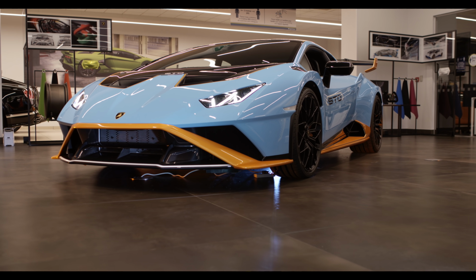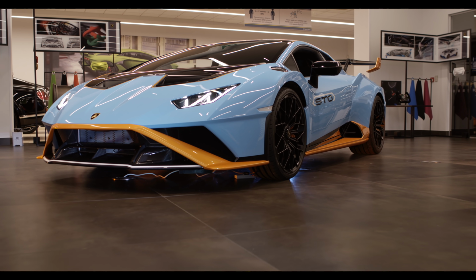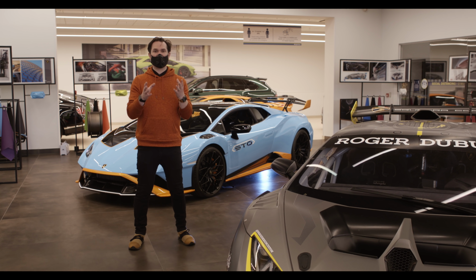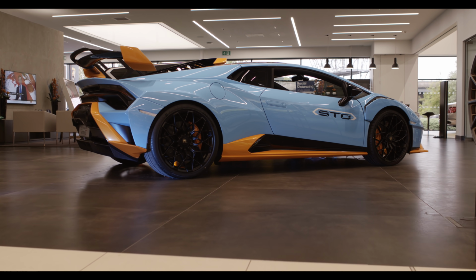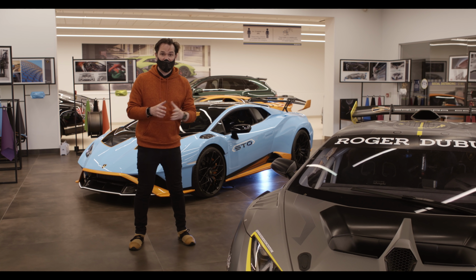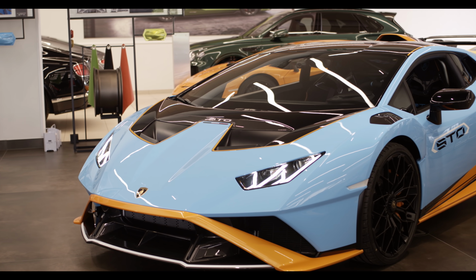We've seen quite a few different versions of the Lamborghini Huracan over the last couple of years, but now Lamborghini has brought us the most extreme, track-focused yet road-legal version of the car to date, the Lamborghini Huracan STO.